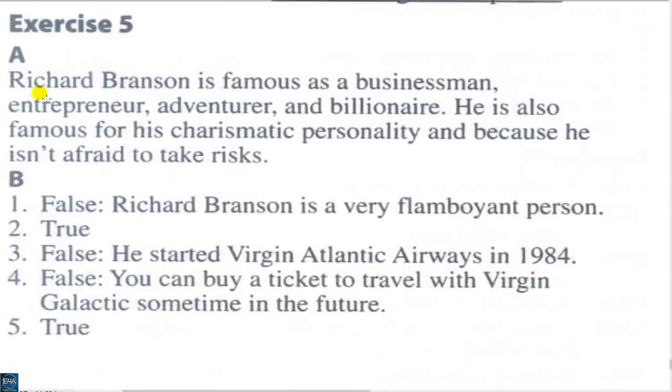Exercise 5A. Richard Branson is famous as a businessman. Entrepreneur, adventurer, and billionaire. He's also famous for his charismatic personality and because he's not afraid to take risks.